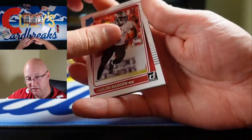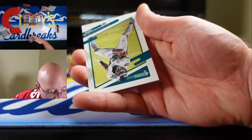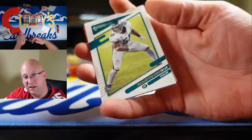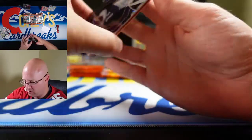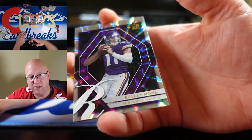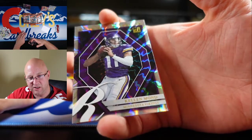I think he's going to be a good receiver in that wide receiver room. It might take him a couple of years to get out from behind that depth, but it's a lot of depth. Yes. Oh, and look at that. We got Elite Series rookies Kellen Mond. We got a rookie quarterback in the Elite Series.